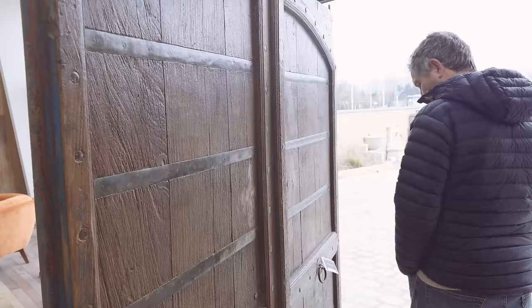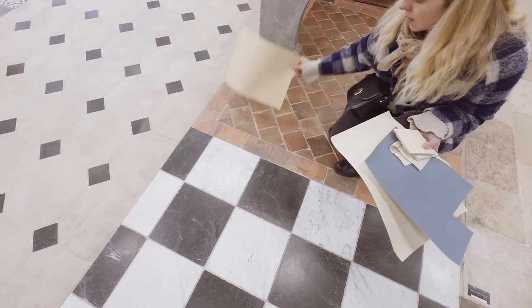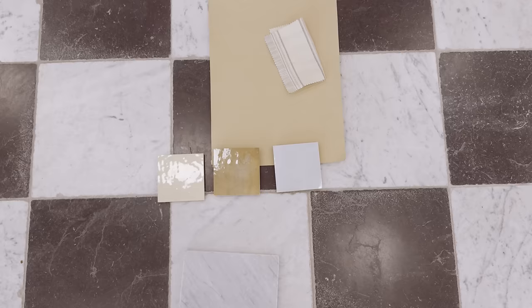These are the tiles I was thinking for the bathroom, but they're a bit big, aren't they? And this one? This one, I think it's a bit too contrasty with the white, maybe. Or maybe it just needs to be a smaller size of tile.